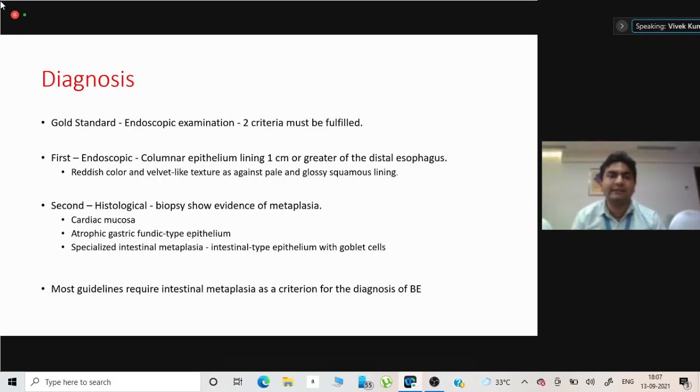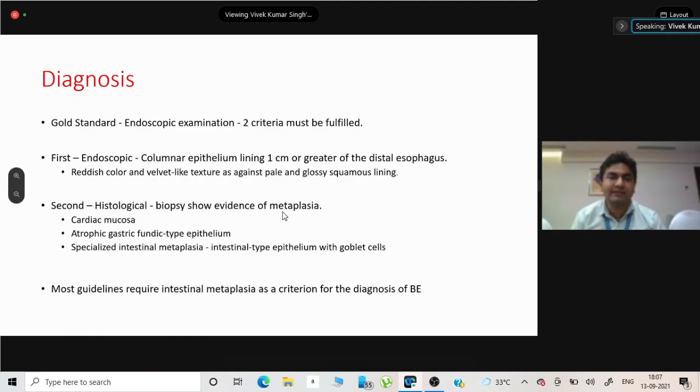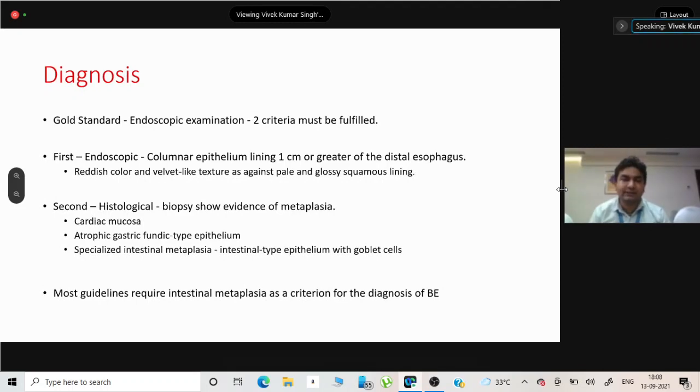The second criteria is a histological criteria, which is that the biopsy should show an evidence of metaplasia. Various types of metaplasia described are a cardiac metaplasia, an atrophic gastric fundic type epithelium, and specialized intestinal metaplasia. These specialized intestinal metaplasia will have columnar epithelium with goblet cells. So now most of the recent guidelines, except for the British and the Japanese one, require specifically the intestinal type metaplasia to be present as a criterion for the diagnosis of Barrett's esophagus.